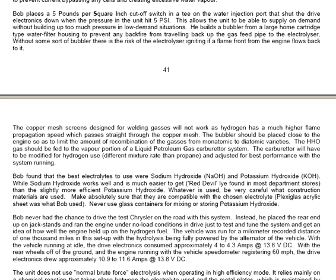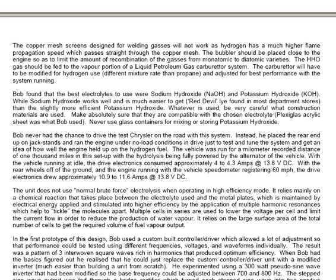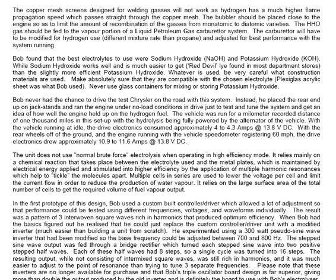It relies on the large surface area of the total number of cells to get the required volume of fuel vapor output. In the first prototype of his design, Bob used a custom-built controller driver which allowed a lot of adjustments so that performances could be tested using different frequencies, voltages, and waveforms individually. The result was that a pattern of three interwoven square waves, rich in harmonics, produced the optimum frequency efficiency. When Bob had the basics figured out, he realized that he could just replace the custom controller driver unit with a modified inverter, which is much easier than building a unit from scratch.